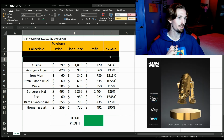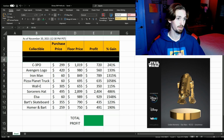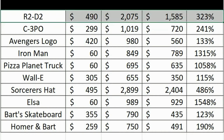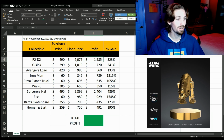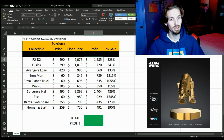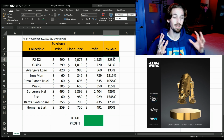Next, we of course got R2-D2. Same exact thought process for this one, and I was so surprised how cheap these were because I really knew the value of these, and I thought people were very severely undervaluing them. So let's check out R2-D2. Bought him for just under $500, and he's now sitting pretty at above $2,000. So here we have a $1,500 profit gain with a 323% gain. Star Wars, I see these being some of the most valuable and popular on the entire app and just in NFT history.